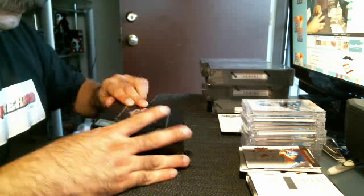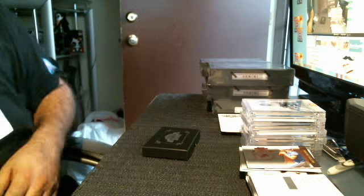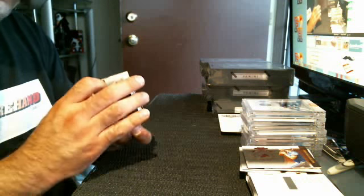Put that over there so nobody sees it. Nobody starts saying, oh, it's a Bronco, it's a Charger, it's a Bill, or anything like that. So just keep it a surprise for everybody. Oh, we got a patch. That is Anquan Boldin.